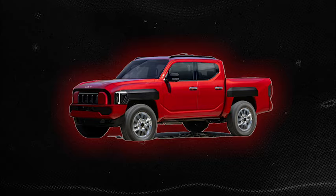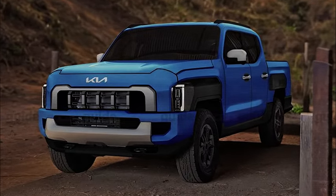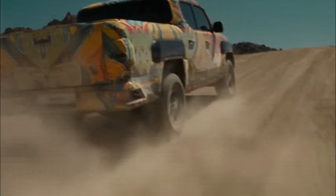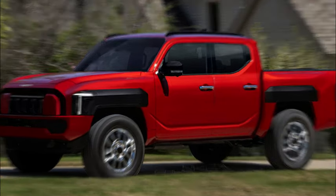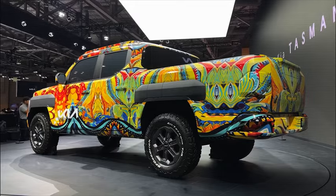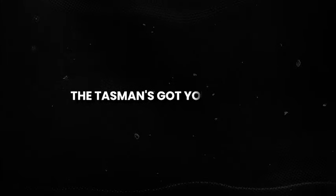But here's where the Tasman really shines. It's not trying to be the best at just one thing. No, Kia's gone for a bit of a different approach. The Tasman is all about balance. It's not the toughest, not the cheapest, not the most fuel efficient, but it's damn good at all of those things. It's like the Swiss Army knife of trucks. Whatever you need, the Tasman's got you covered.